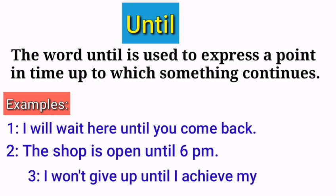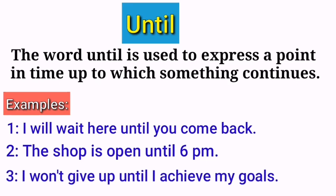I won't give up until I achieve my goals. Observe this example. The word, until, is again used in this example. Just look at this sentence. Again there are two activities. The one activity is giving up and the second is achieving the goals. So, it means that I will not give up until I achieve my goals.